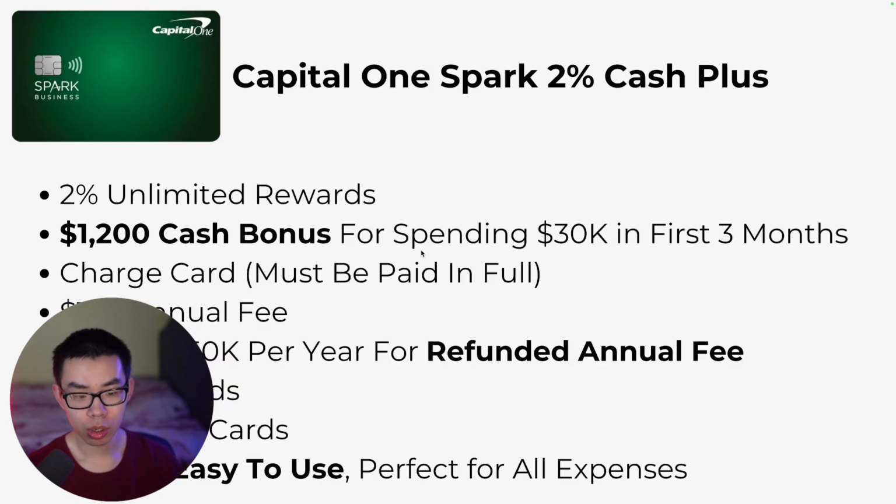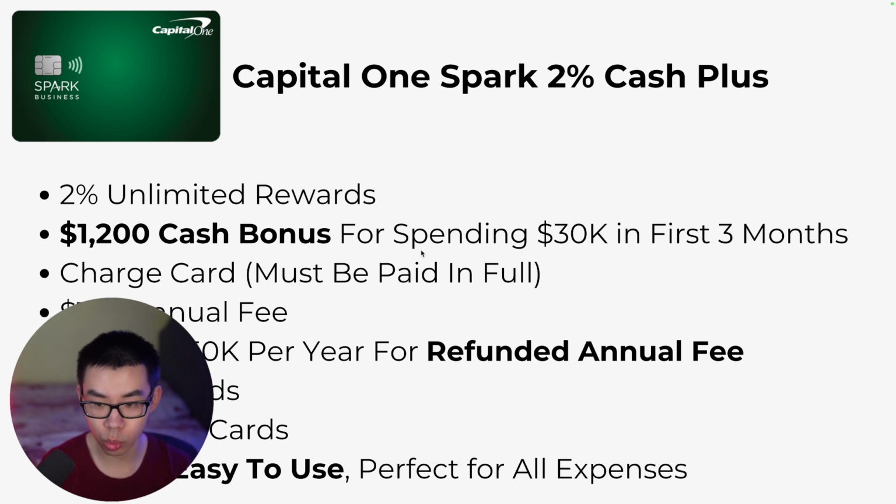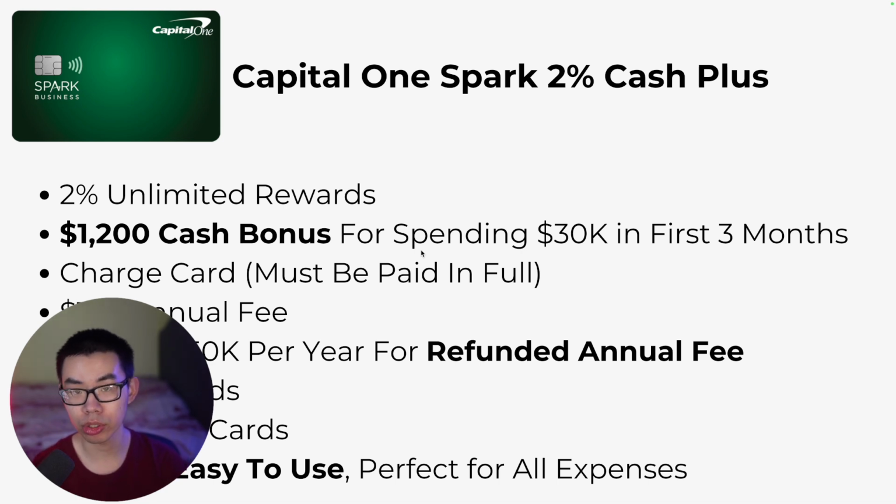So number one is going to be Capital One Business Spark 2% Cash Plus. Very long name of a credit card, but this is 2% unlimited rewards, meaning that you can spend as much as you want and you'll earn 2% back. Also, currently with this card, there's a $1,200 cash bonus if you spend $30,000 in the first 3 months. If you're doing high ticket e-com, high ticket dropshipping like I recommend, this is easy peasy. You should be able to spend $30,000 in your first month.